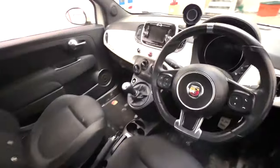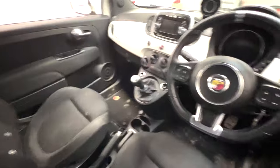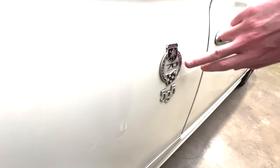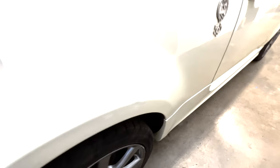So it's a 2021 plate with 17,000 miles on the clock. The interior is in a bit of a state, but bodywork wise, apart from the front, it is in really good condition. It's a 70th year anniversary edition, which is a limited edition.